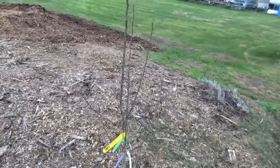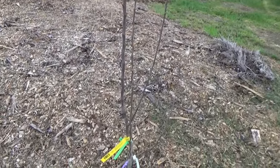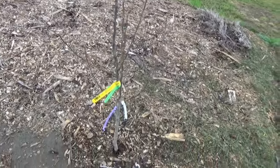Up here is our pear tree. Not really doing anything yet, but you can see where it wants to, so that's good.